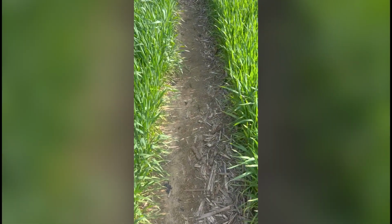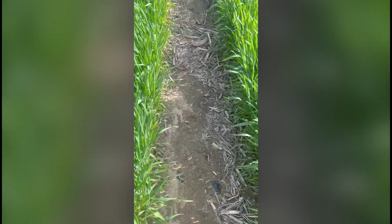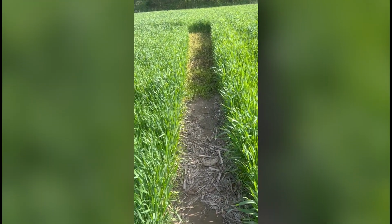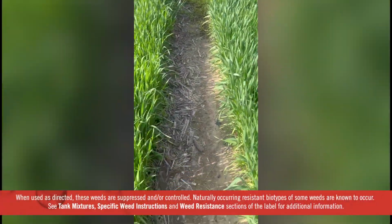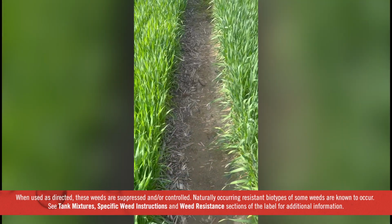So this area is in between two planter passes. And as you can see, my Finesse application made it in between these two passes, and it's looking quite clean. And then this is the final treatment within the trial ahead of me. So Finesse is going to provide excellent activity against your winter annual broadleaf weeds, as well as picking up some of your winter annual grasses, whether it be annual bluegrass or some of the bromus species.